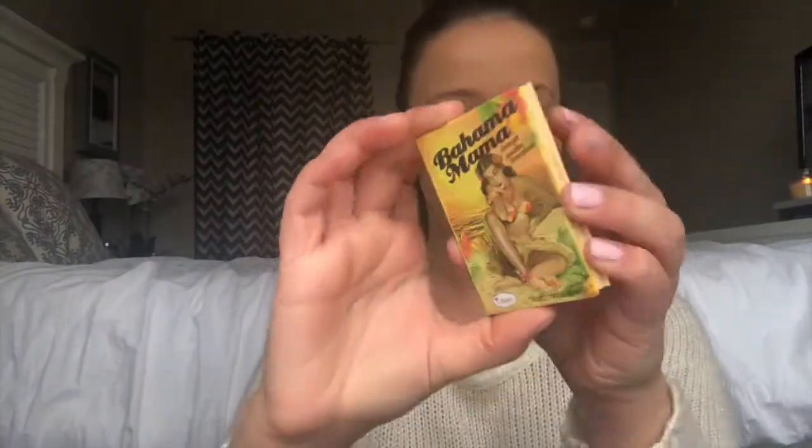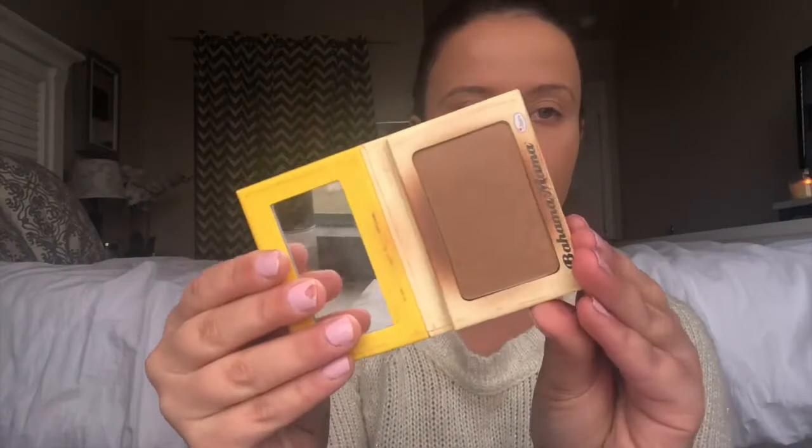Alrighty, now that I set all over the face, I am going to go in with my bronzer. The bronzer that I use is the Bahama Mama by theBalm. This is just my favorite bronzer because it is a really deep, dark brown, which I feel like looks the best on me when I'm pretty self-tanned, as well as it gives me a really nice little bit of a glow without having glitter or anything. So I really like that, and I'm just gonna go right at the top of my head, quickly on my cheeks. I'm not contouring or anything like that. I just wanna bring a little life to the face.